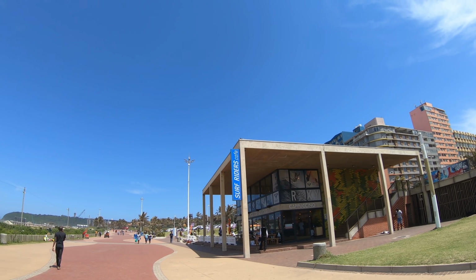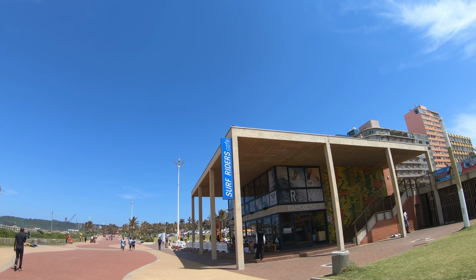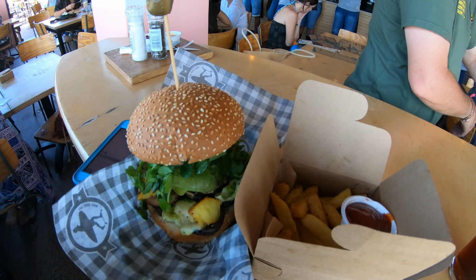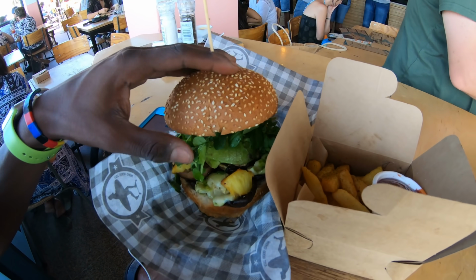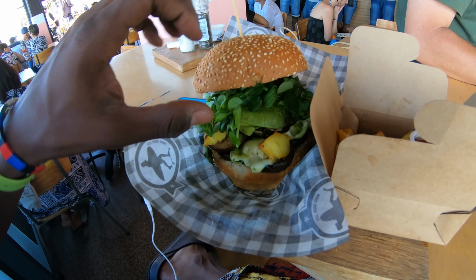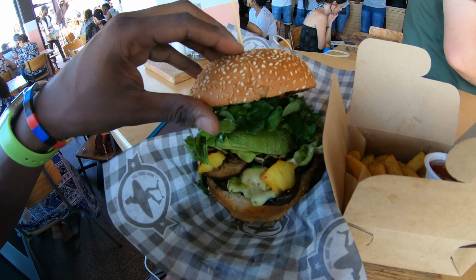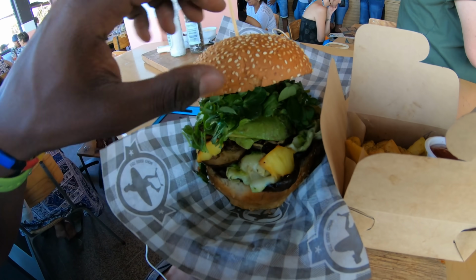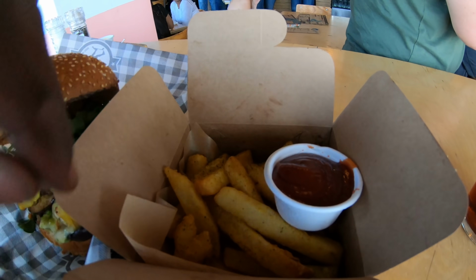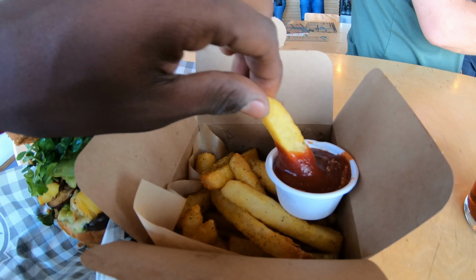Found the restaurant, Surf Riders Cafe. I think this is gonna be a touristy spot, definitely. Okay, you guys know what time it is. This is about time to make this disappear. This is the vegan burger with mushrooms and a whole bunch of different toppings like avocado. This is pineapple, some sort of greens. And oh man, I love these french fries. I can't wait to make these disappear, yo.